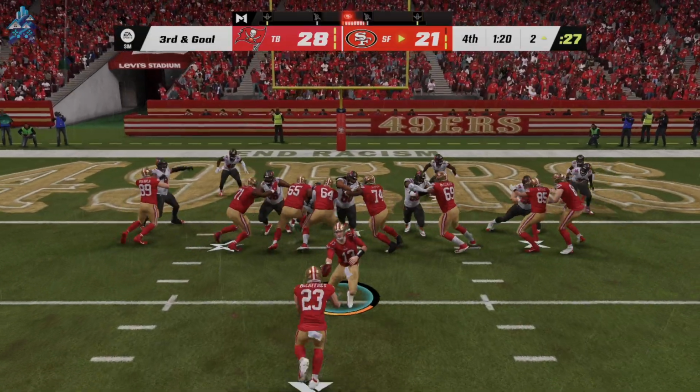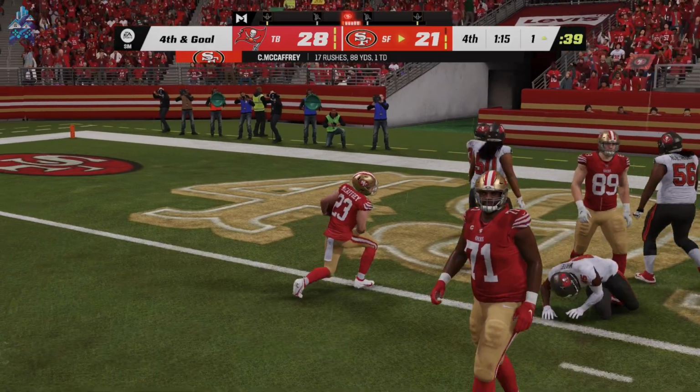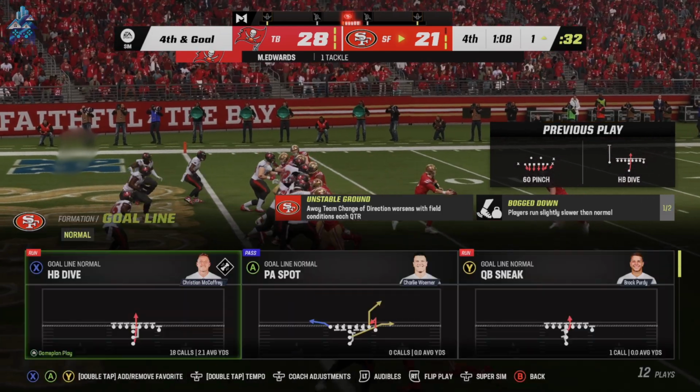Well, they'd really like to make the short field pay off. We'll see if they can, but this is 3rd and goal. And the pressure gets to McCaffrey as they stop him short of the line to gain. Only a yard there, so it brings up 4th and goal.